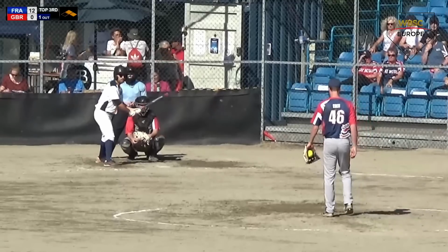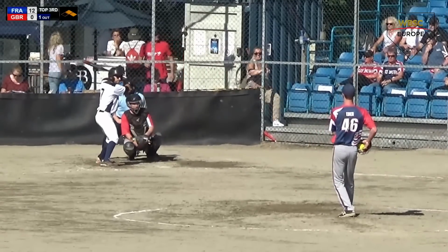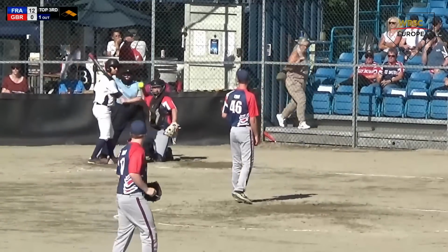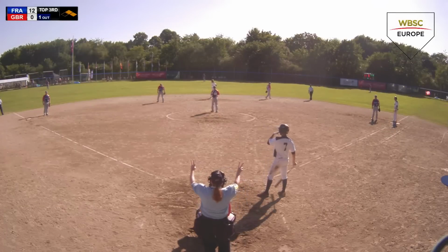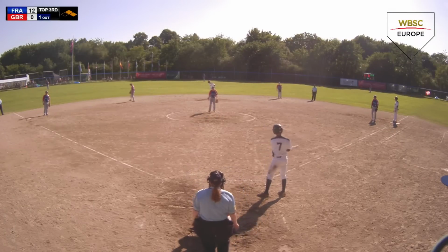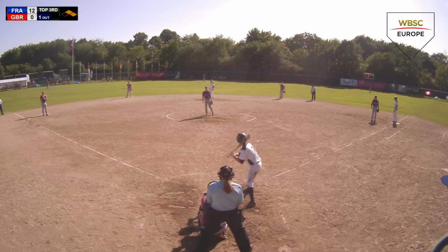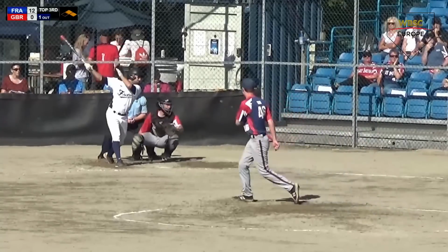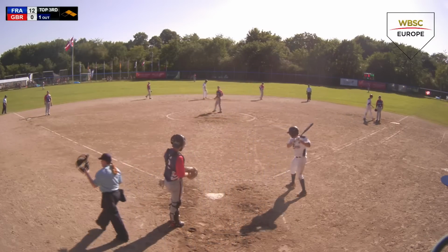Eden throwing all of his pitches around the zone. Some of them are in there for a strike. Some of them are missing. That one is in there for a strike, and the count is even at 2. Pitch on its way, and that one is popped up towards me. A foul ball out of play.